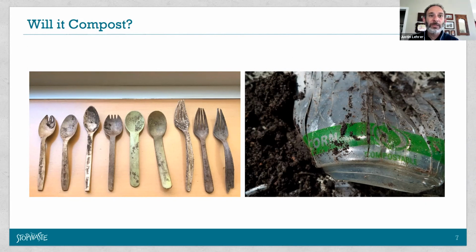So at an industrial facility that's working on a tight time frame and turning their compost around, these kind of items that are left at the end of the process are a contaminant at that point. So they're likely to get screened out and sent to landfill.